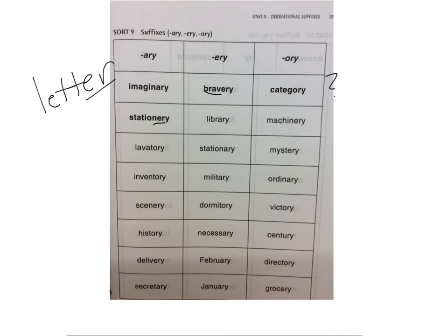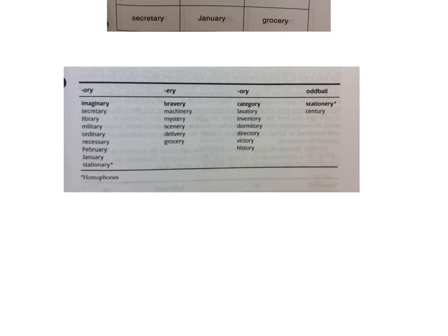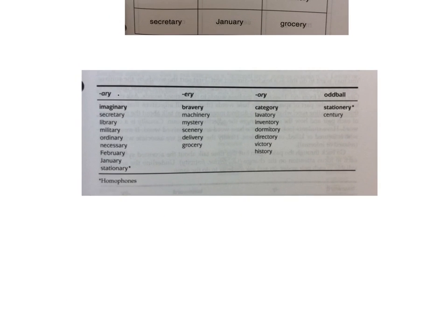Again, you're just basically sorting based on their suffix, and note that they should also sound based on the category in which they fit. You can pause the video and then unpause it and see your sort. Here it is. ARY, airy, uri, and ori. You can see your homophone stationary and stationary with these oddballs over here.